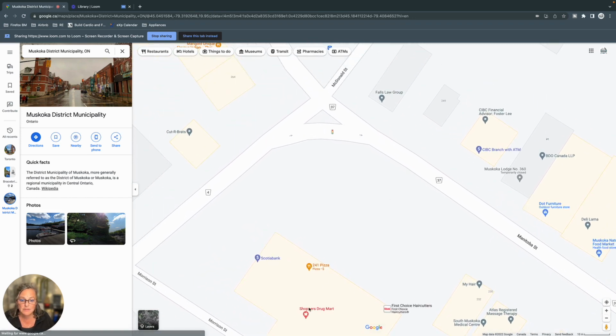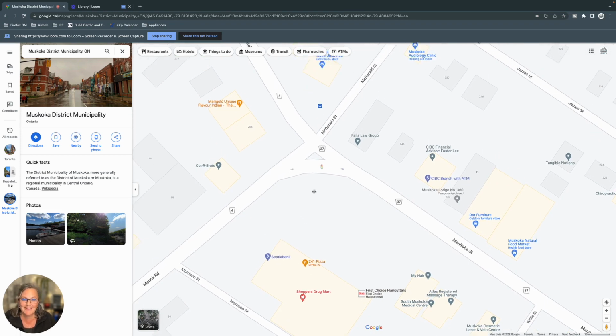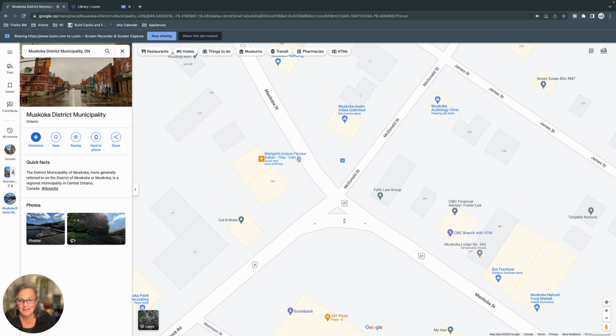Now we're headed here. We've got another corner. If we go down here, there's more stores. We've got Scotiabank, more pizza places, and the drugstore. And if you need a haircut, you can go in there. If you like Indian food, this is where you want to go. And if you need any wiring at your place, your cottage, Muskoka Audio is great. They're busy, but they know what they're doing, and they can hook you up with all your surround sound and all your TVs and things like that. So they're really good to talk to.